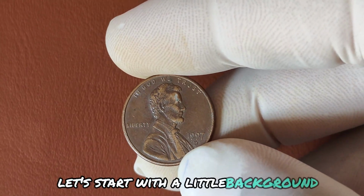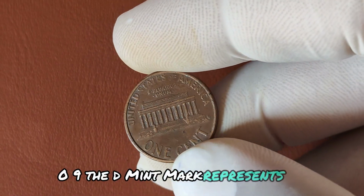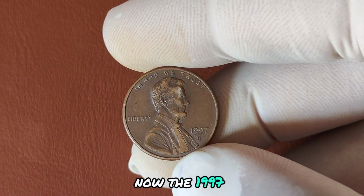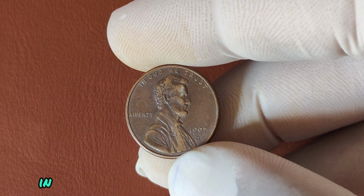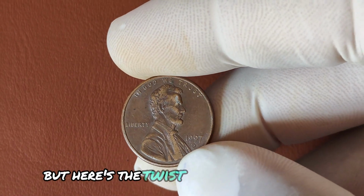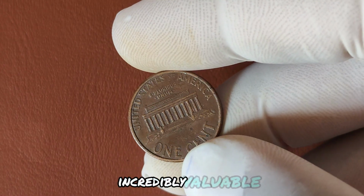Let's start with a little background. The Lincoln penny, as many of you know, has been a staple of U.S. currency since 1909. The D Mint mark represents the Denver Mint, one of the key mints in the United States that produced the 1997 penny. Now, the 1997 Lincoln penny might seem like just another modern coin, but it's packed with history. In fact, 1997 was a year of high production. Over 4.5 billion pennies were minted in Denver alone. But here's the twist: not all pennies are created equal. And certain 1997 pennies have some characteristics that could make them incredibly valuable.